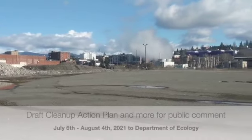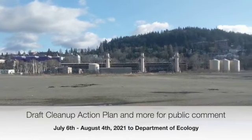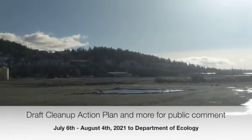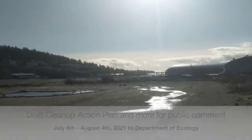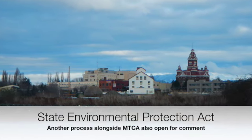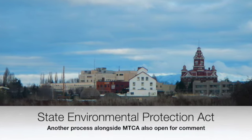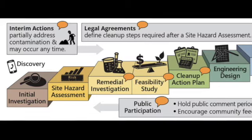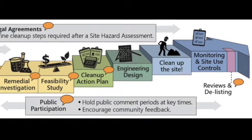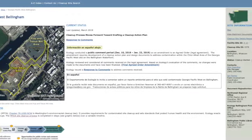From July 6th through August 4th of 2021 is an open comment period on the Draft Cleanup Action Plan and amended legal agreement called an Agreed Order, all part of the MTCA process. Concurrent with this comment period, but also part of a separate process, is the State Environmental Policy Act Determination of Non-Significance. So, you may want to know a little more about MTCA. Stay tuned for the last stop on this virtual tour for more details on how you can stay up to speed with what's happening at this site, other sites, and how you can participate in the public comment process.